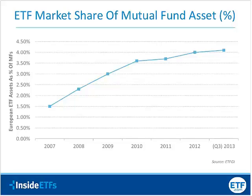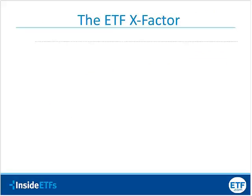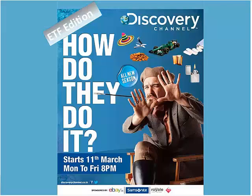So, what is it that makes ETFs so special? Well, here are a few reasons why. There's low cost, tax benefits, intraday trading, so you can get in and out of markets, transparency, and access to pretty much anything, and we will cover these as we go along. But firstly, it's more important to understand how an ETF actually works, and to do this, it helps to go back to how a mutual fund is set up. An ETF, for all intents and purposes, is a mutual fund, but it has some very special added extras.